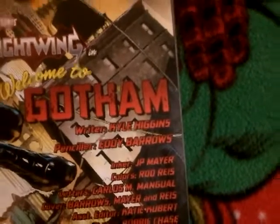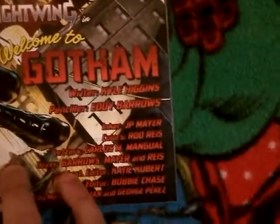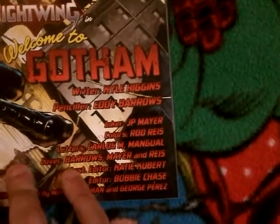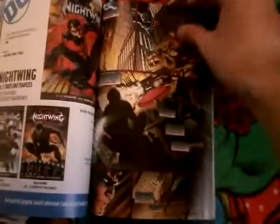Who do we have on here? We've got Kyle Higgins, who I've never heard of, and Eddie Barrows, who does pretty good artwork. Inker is JP Mayer. Colorist is Rod Reyes. Letterer is Carlos M. Mengel. It was entertaining. He ends up going back to the circus when it comes to Gotham, which is where his parents died. You know, he grew up in the circus. I'm definitely wanting to read the next part of this.